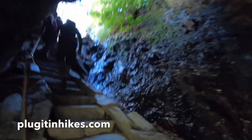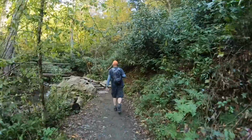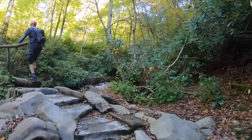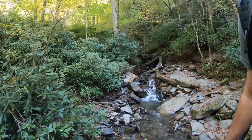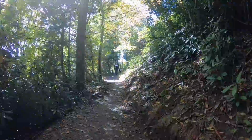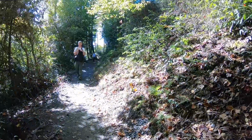This is one of the coolest features here in the park. We're just up a short distance from the little pass through there, the tunnel. You have another foot log. These streams are a great source for drinking water. You can filter it if you want. I mean, the water's coming straight off the mountain. But you can see we're still climbing up. You can see the leaves are changing just a little bit more up here. The higher in elevation you get, the more color you'll see.